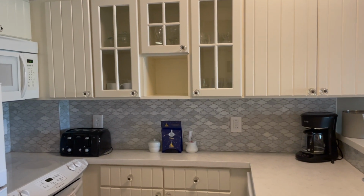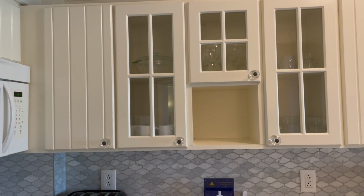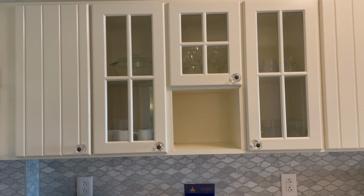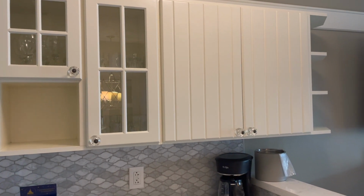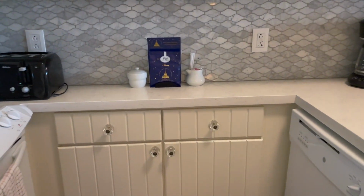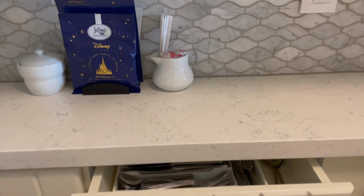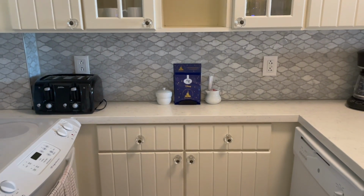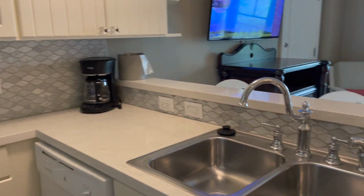Very, very nice. And again, just like every other DVC villa we stayed at, they do supply you with all of the utensils you will need. So you're gonna find your cups, your plates, you're gonna find pots, pans. I think the utensils should be, yep, utensils right in there. So they do provide that for you, which is really, really nice. You have a toaster, coffee machine, the Joffrey's coffee, and then your sink.